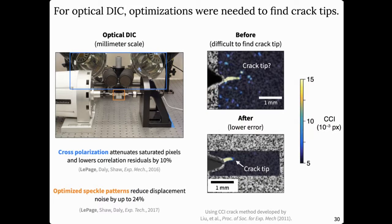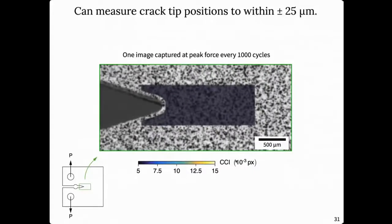So I've done some work in the past to optimize these measurements, and this ended up being important for tracking the crack tip in shape memory alloys. So some of the optimizations are shown here. Doing cross polarization, you can get better correlation, and also doing an optimized speckle pattern, you can get less noise. So both of these together means we can pinpoint exactly where the crack tip is in a shape memory alloy sample while it's cracking. I'll show a video of this.